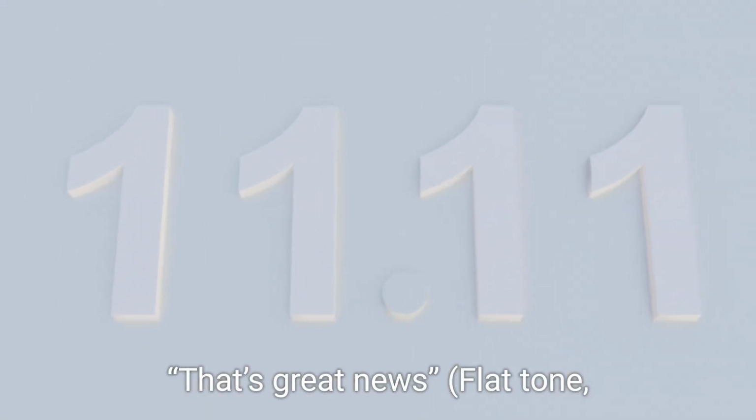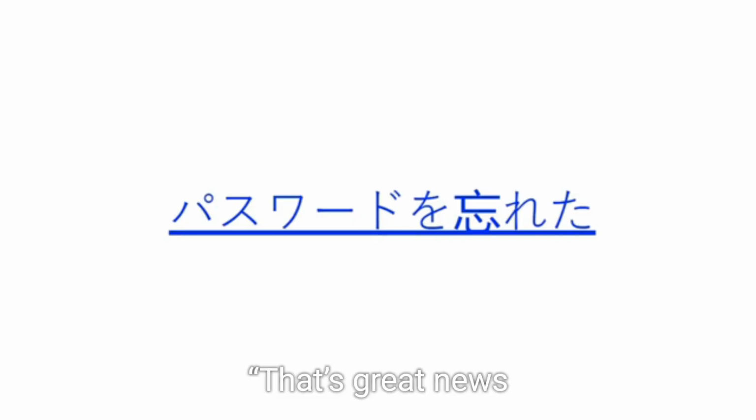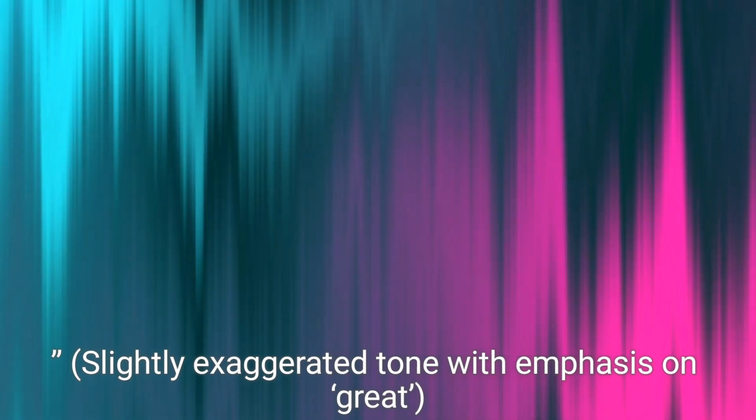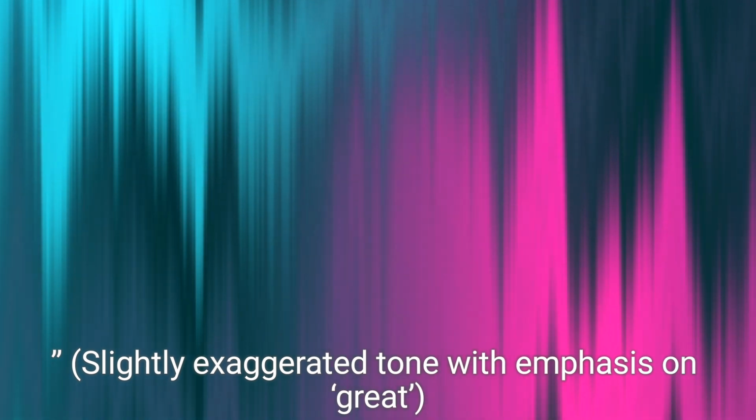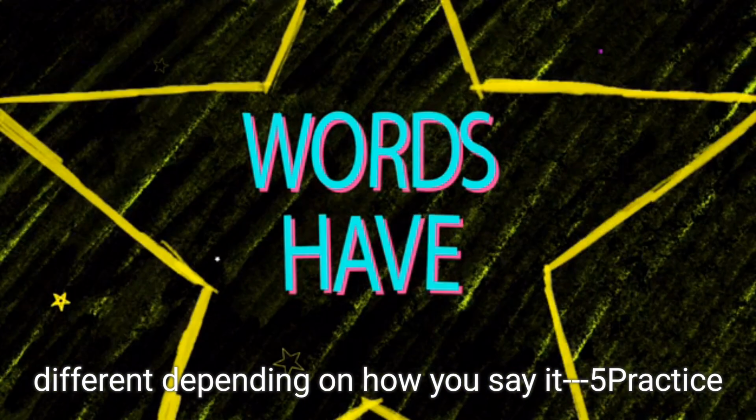Angry: "That's great news." Flat tone, no enthusiasm. Sarcastic: "That's great news." Slightly exaggerated tone with emphasis on "great." Tone can make the same sentence sound completely different depending on how you say it.